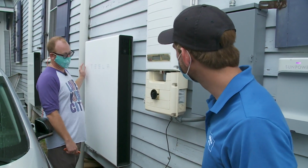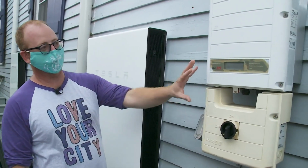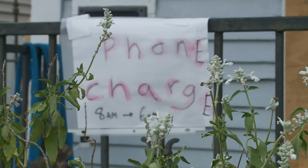Devin De Wulf with Feed the Second Line and crew of Red Beans was able to charge Warren's oxygen machine by using these batteries, powered by his solar panels. He also created a free charging station and hooked up a few of his neighbors' fridges as well.